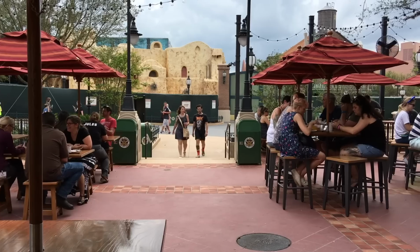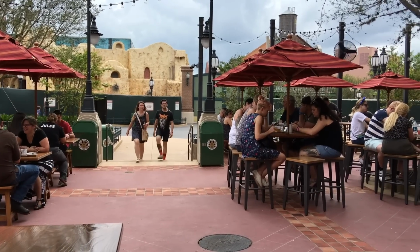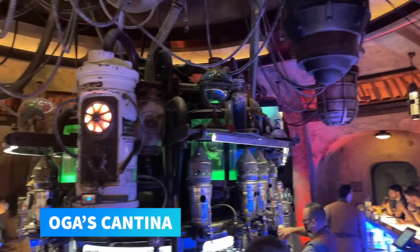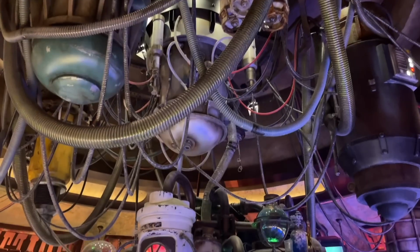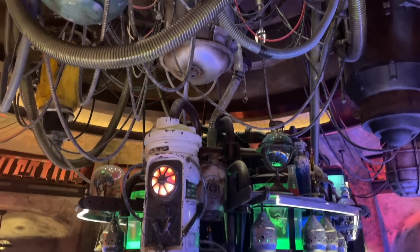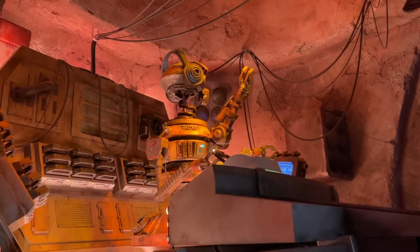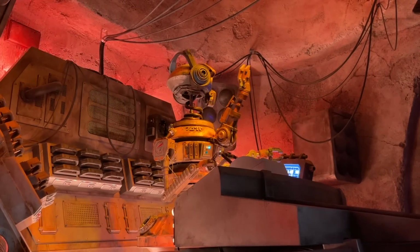Baseline tends to be less busy toward the end of the night and way too busy around lunchtime. Now, heading back to Galaxy's Edge, Oga's Cantina is a spaceport bar found in Batuu. Here you can become part of the Batuuan culture as you sip on a pre-made bubbling brew and listen to beats provided by the famous or infamous robot DJ Rex.